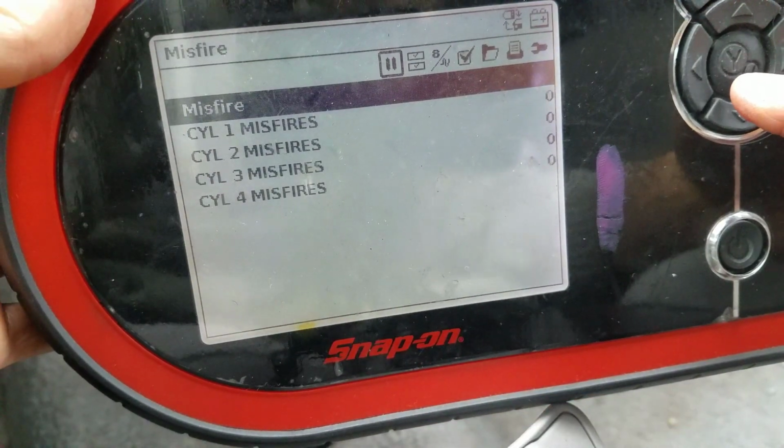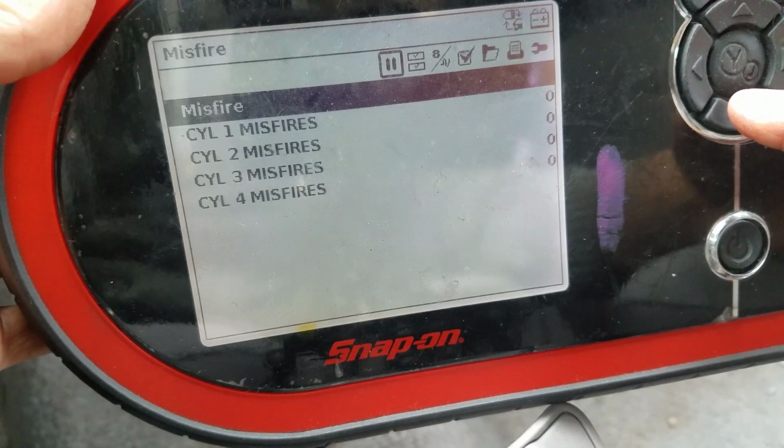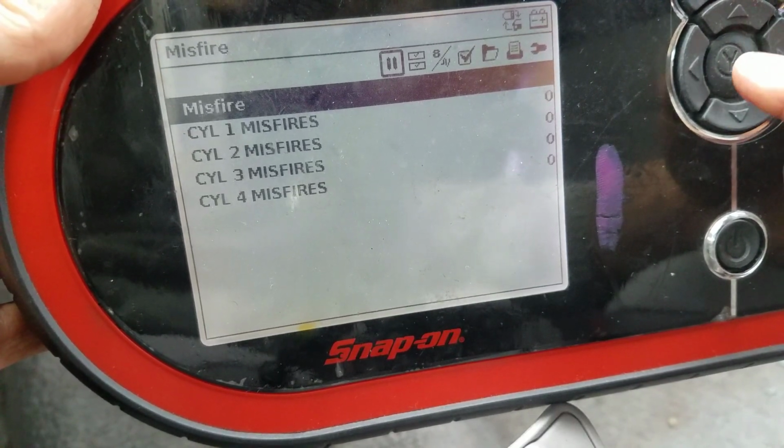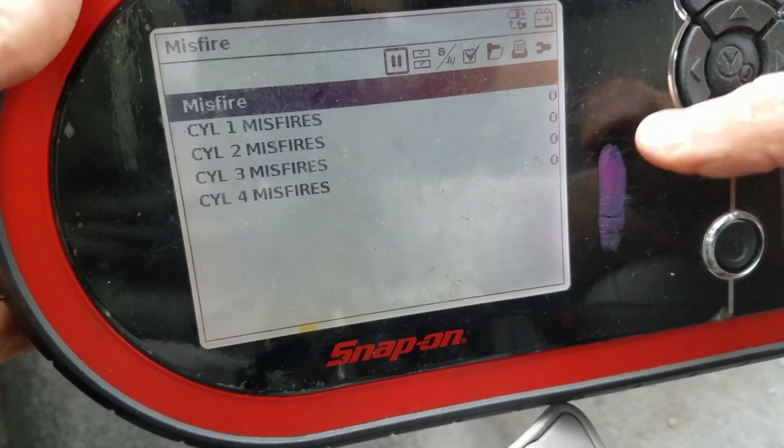This is another important thing to look at in your scan tool. This is the misfire counter. Now my Prius is running just fine, so we don't have any misfires on any of the cylinders, but if we did, they would show up here in the counter. And this is also really helpful.